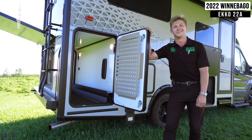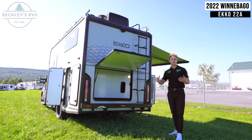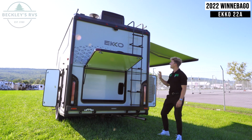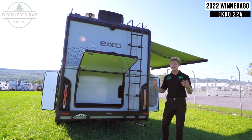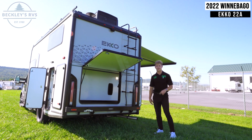And that's one of the biggest reasons why people have a ton of interest in this model. So here at the back of the Ekko, you're gonna see you have some access to that rear storage. Over here to the right, you've got your ladder. That ladder gives you the ability to climb up top, be able to sweep off any of the solar panels you have up on the roof. And the second thing, you've got a storage rack up top there. So this thing has a ton of capability when it comes to storage.